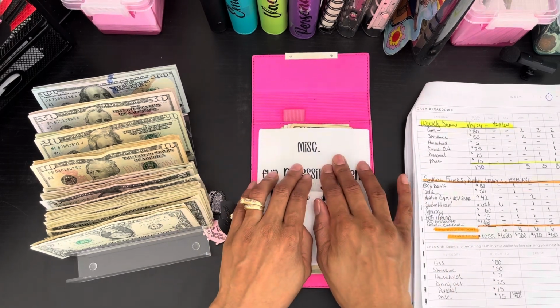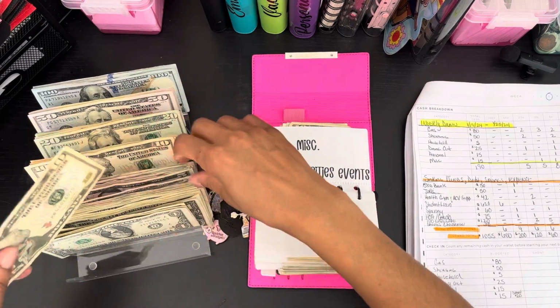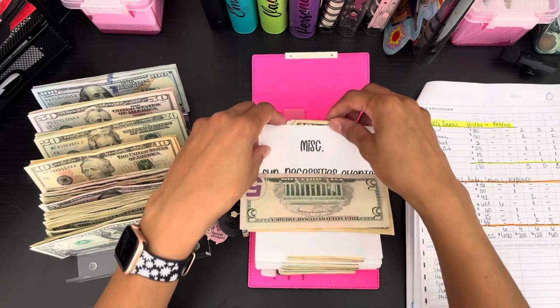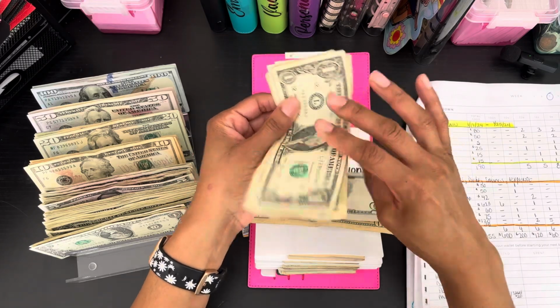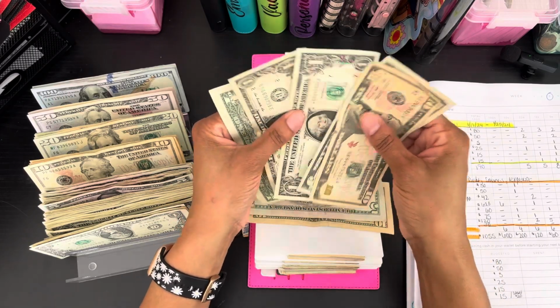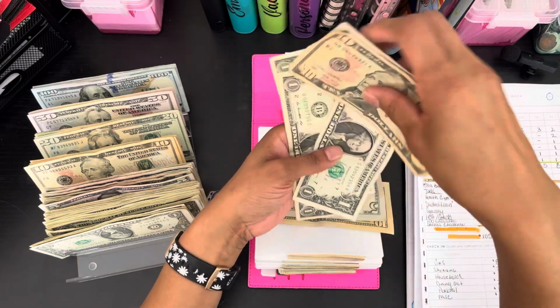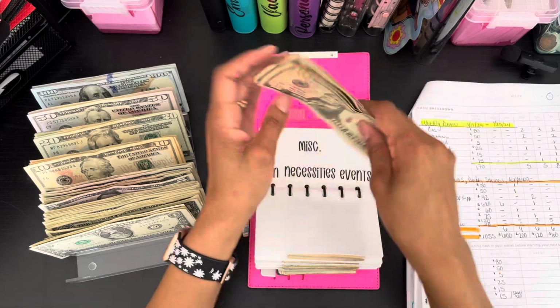And then miscellaneous gets 15. That's going to be a 10 and a 5. And I have some money left over. That's 10, 15. And between videos, I needed to utilize some money. So I utilized $2. There was $20 in here, but now there is just 18 with the additional 15 in there. What do we have?